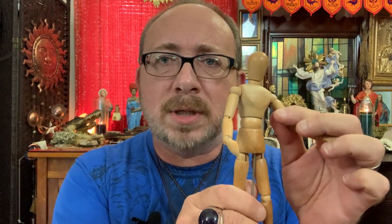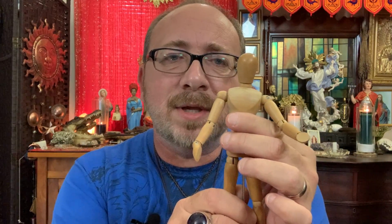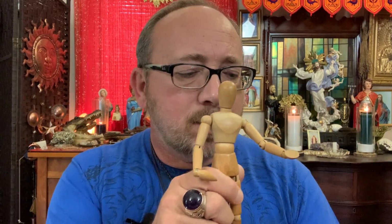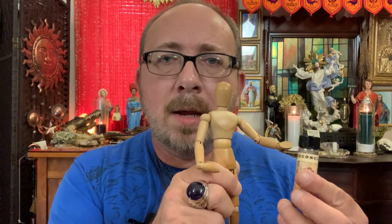Or if you're an artsy type, you can use one of these, which people use to sketch with. It's just something that represents a person. Now you obviously can't stuff this one, but you can anoint it with oil. Perhaps you're wanting to reconcile with someone. You may put something like reconcile oil on the doll. So there's just some examples of how you use some of them.